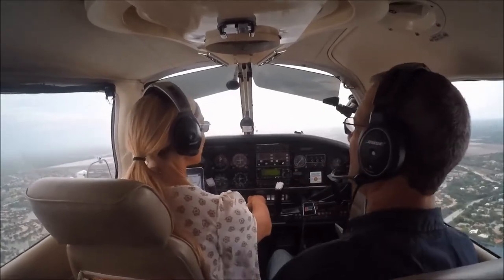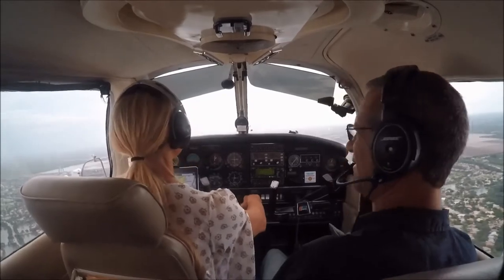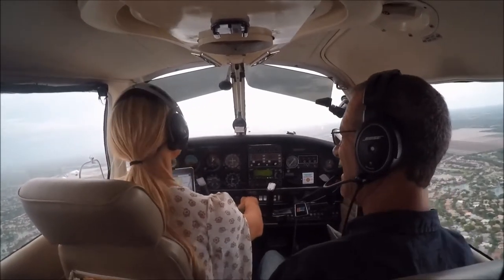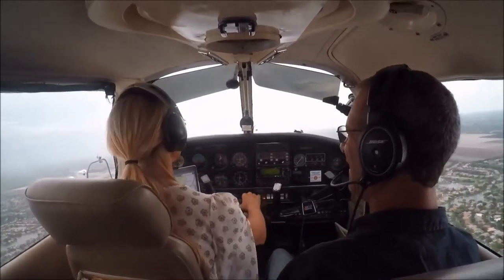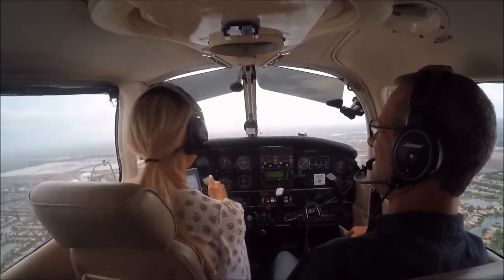Pompano Tower, November 3524 Quebec, PA-28, is 8 miles northwest, coming in for touch and goes with information Whiskey. 3524 Quebec, Pompano Tower, report over the landfill. Report over the landfill, 24 Quebec.